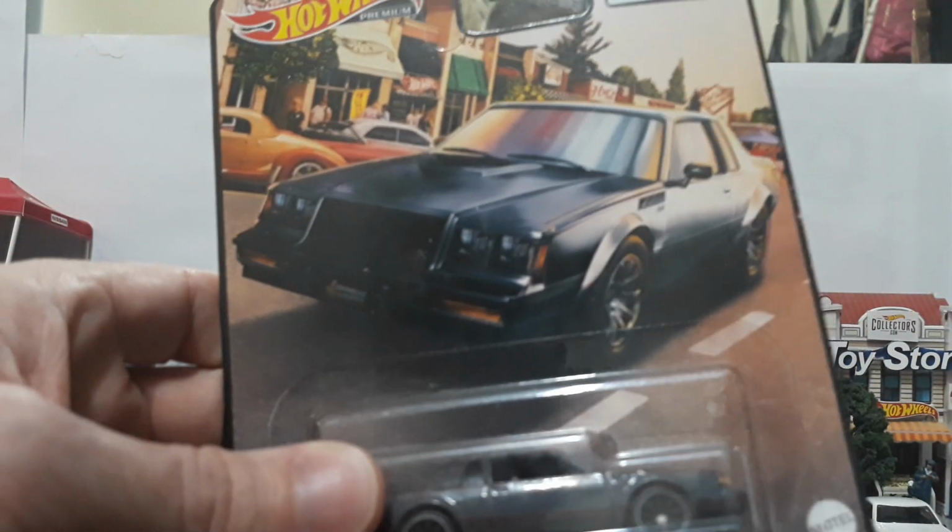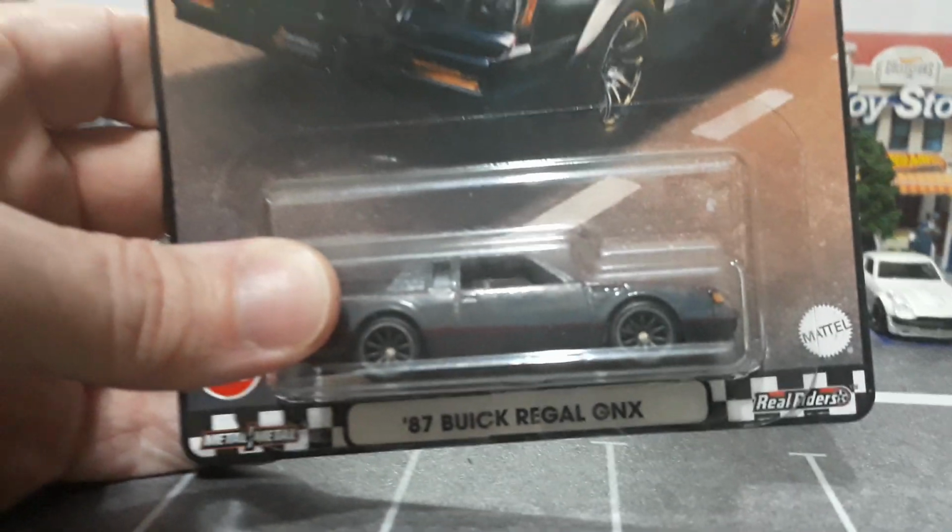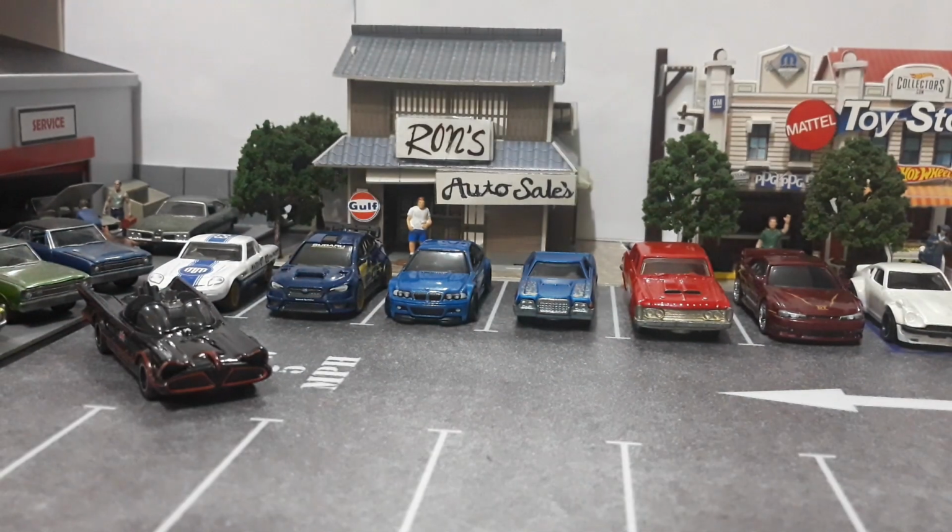So let's get the GN off of this card and take a look at him. And this is a very nice variant of the car. Probably my favorite so far, because the other ones have those rims with the holes in it.